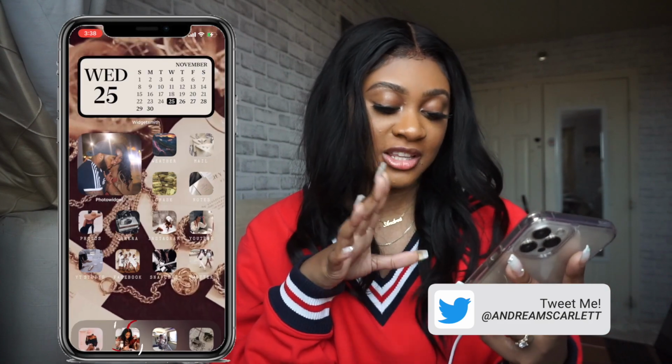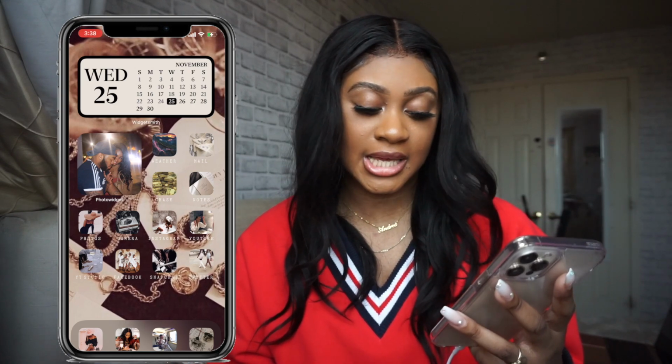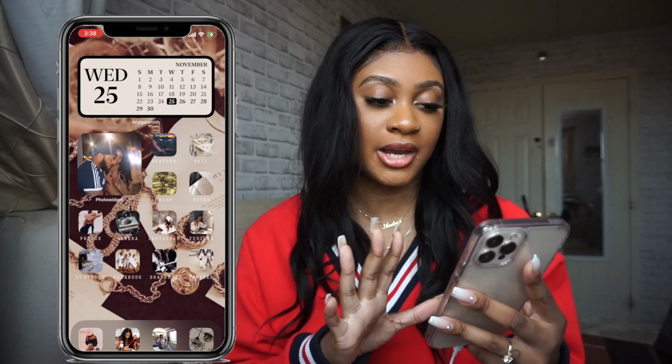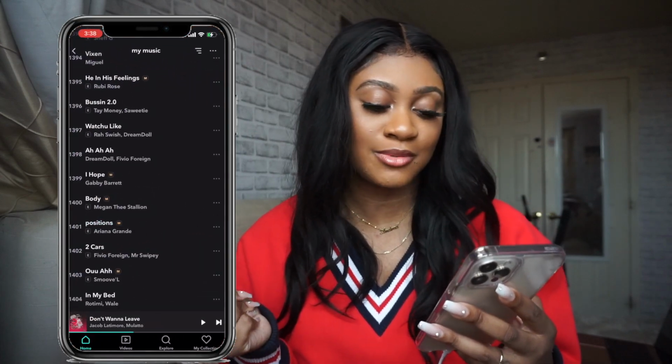My phone, then my text messages. I'm not gonna open any of that, like my phone log, text messages, Uber, and then this one right here, the one at the bottom, is my Tidal app. So it's where I listen to music.